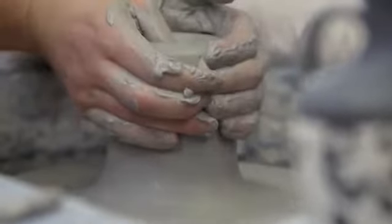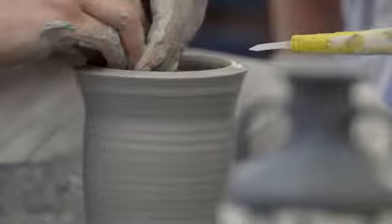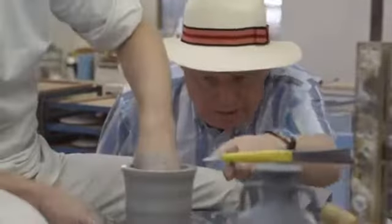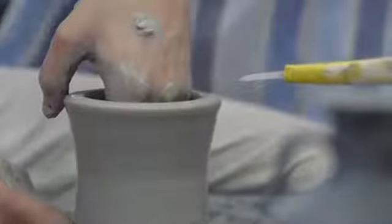How long did it take you to get good at this? Roughly 2 years. 2 years? Hard training, yeah. What, wrecking pot after pot? Yes, that's it. It looks a bit bigger than that, doesn't it? That's your high gauge you've got to go to. OK, we still haven't got to that. Am I helping? Well, I think up a bit.